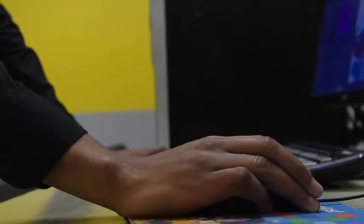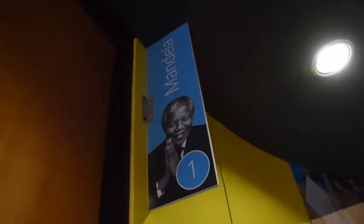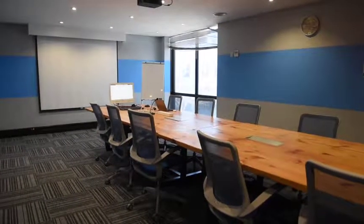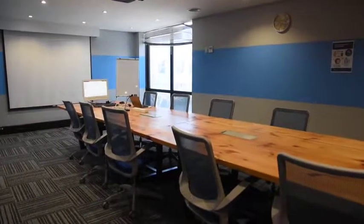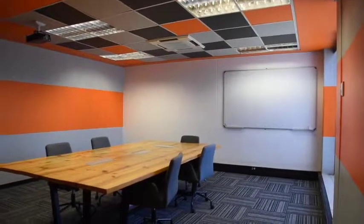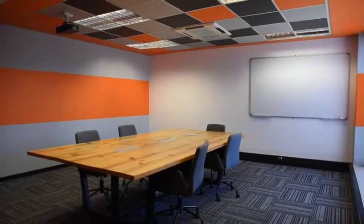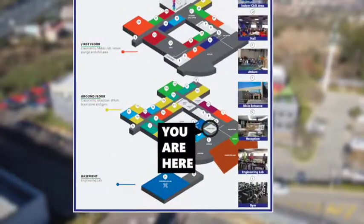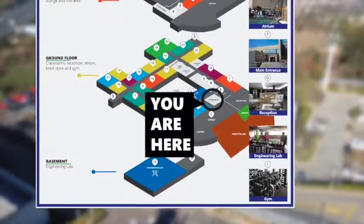Next to the library, you will find our boardrooms. These are also equipped with projectors and a desktop used for conference calls. The boardrooms are mostly used by our staff members. Let's go back to the reception area and see what other facilities our Midrand campus offers our students.